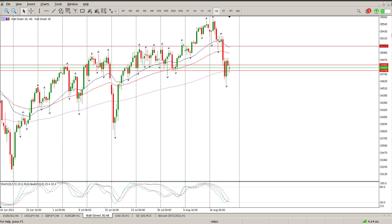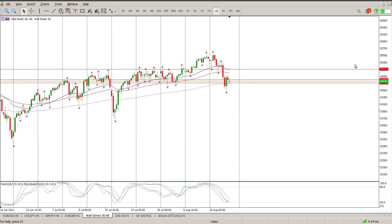Yeah, so I think at the moment you're probably going to find a still range around these two levels that we've got. So the structure to the downside here is 34,785. Sorry, it's 34,798, and then we have 35,191. So a couple of things to really pay attention to.